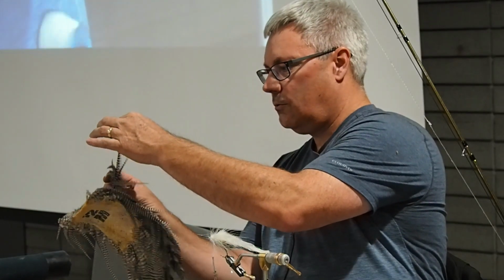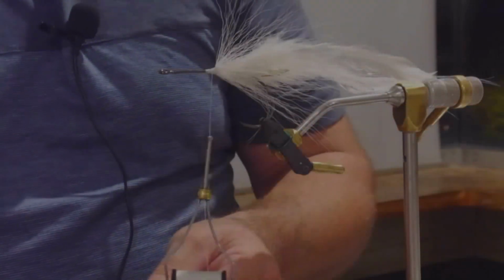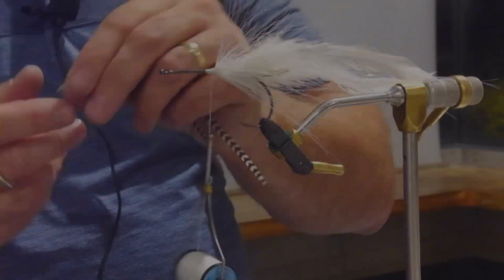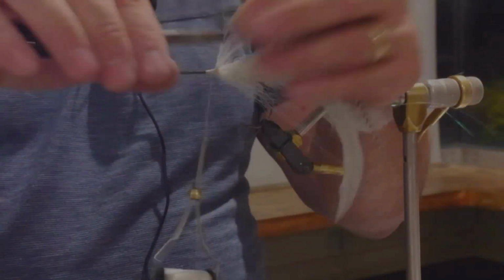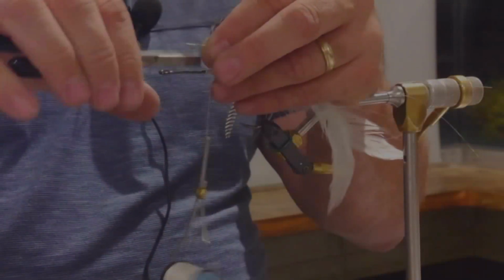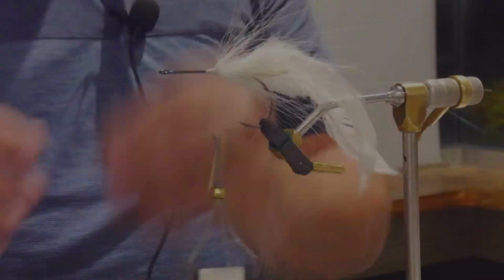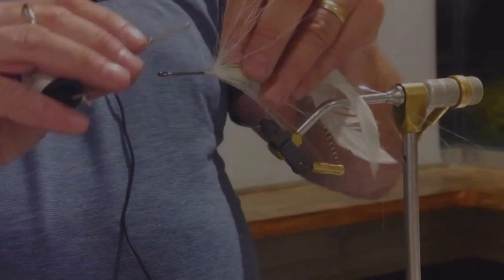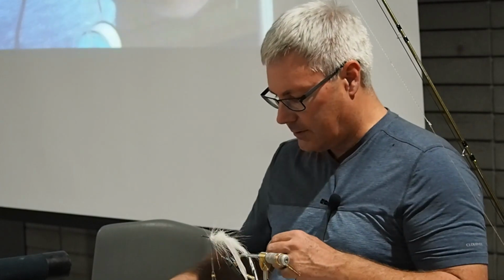And I'm going to pick two nice long feathers. Match them up for length. Get rid of the fluff at the bottom. And I'm going to leave a fair amount of stem because I don't like the fluff, but I like the length of a feather. And then I'm going to do something that makes life easier. These stems are round. They will twist if you don't flatten them. So I got some flat pliers, flatten the stems. They do, it makes a difference.